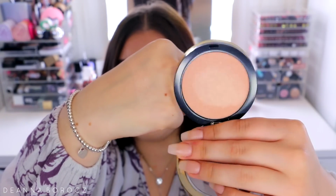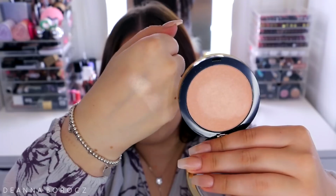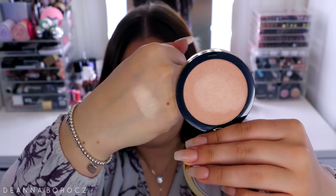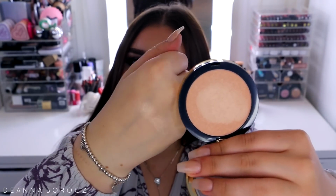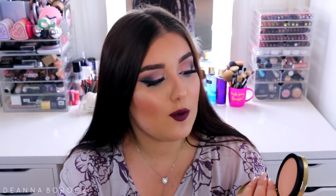It looks like it has a bunch of glitter in it. It's probably hard to see, but as you can see, there is no glitter on my hand. It just gives a beautiful luminous sheen to your face and your cheekbones. I love this one. This is my favorite one out of the entire collection that I picked up. It is so pretty. This one is very smooth as well. It doesn't feel as chalky as the other ones. So again, this one is 80 Watt and this is my absolute favorite one.